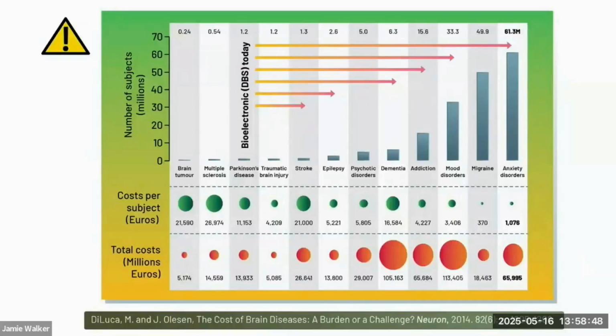So just to get started, no laser pointer, but this is an example of the burden of neurological disorders, and this is just a snapshot in the EU alone. The top row is the number of millions of people in a given year suffering from the disorder, and you can see it going from brain tumors all the way up to 60 million plus people with anxiety disorders. The middle row is the cost to treat one of these individuals in euros, and then the final row is the aggregate costs. So you can see many disorders today, such as dementia or mood disorders, which is depression, are 100 billion plus within the EU.